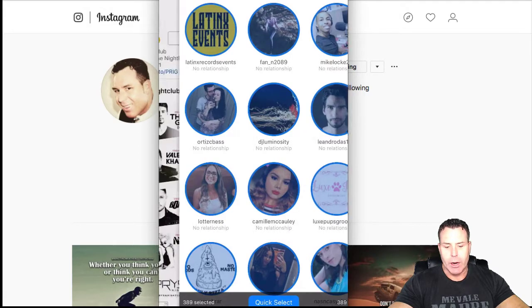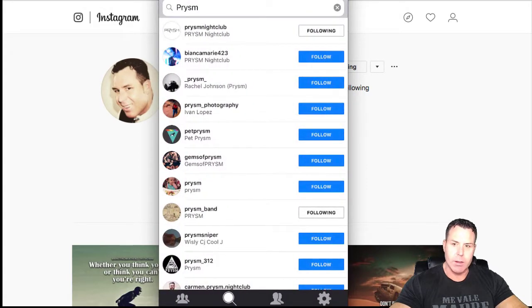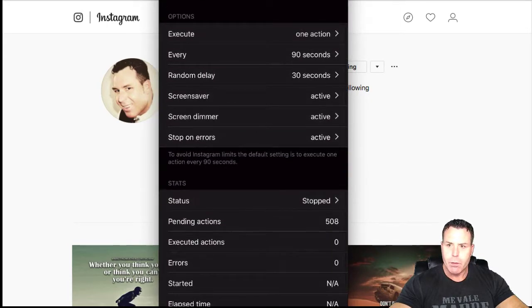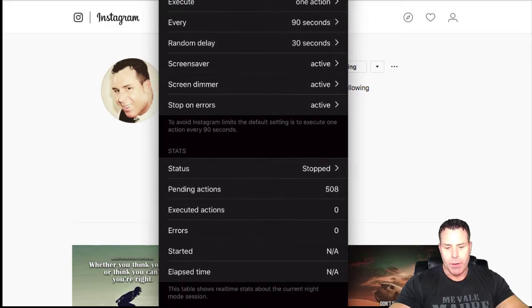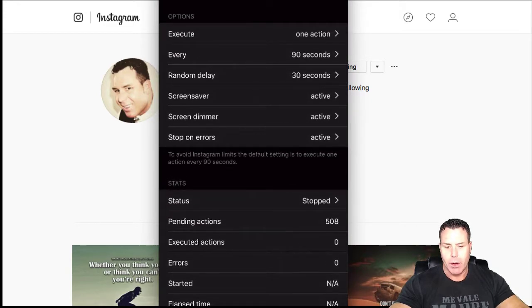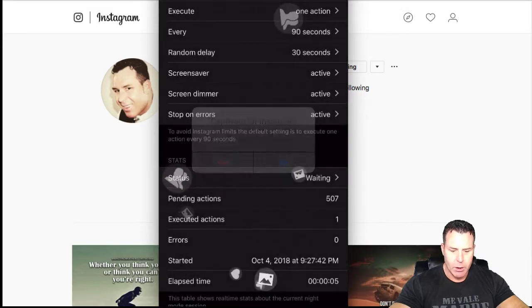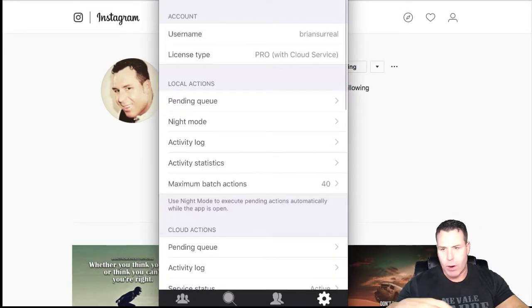So I go in at night, and then I go into the settings tab here on the bottom right and see where it says night mode, and I see how it says pending actions, okay? And then I just click start on the top right, and it'll start following those people at night. So when I wake up in the morning, I just go ahead and close it, and now I'm not following anybody throughout the day.